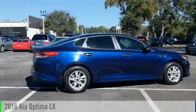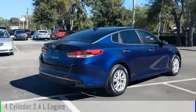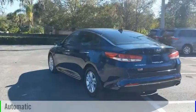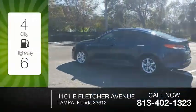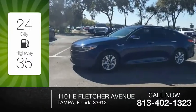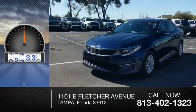This vehicle is powered by a front-wheel drive, 4-cylinder, 2.4-liter engine, and comes with an automatic transmission. Great fuel efficiency saves you money by requiring fewer trips to the gas station. This vehicle has less than 20,000 miles.